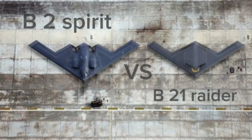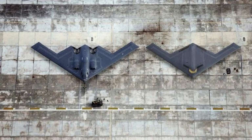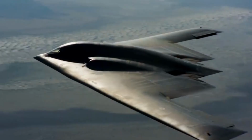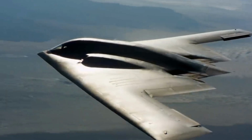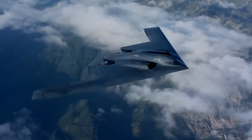The B-21 Raider and the B-2 Spirit are both stealth bombers developed by Northrop Grumman for the United States Air Force. They share a similar flying wing design, but they have some notable differences in size, performance, mission, and cost. Here is a brief comparison of the two aircraft based on the web search results.